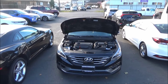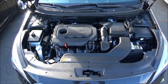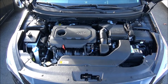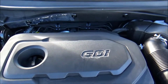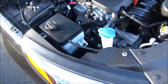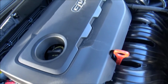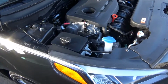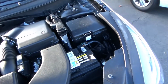Powering this car is the Sonata Limited's base engine for 2017, which is the Theta 2 2.4-liter naturally aspirated inline-4. It's an all-aluminum engine with dual overhead camshafts, 4 valves per cylinder, variable valve timing, and direct injection. Horsepower is rated at 185 at 6,000 RPM, while torque is rated at 178 pound-feet at 4,000 RPM. That power is channeled to the front wheels via a 6-speed automatic transmission with a manual mode.